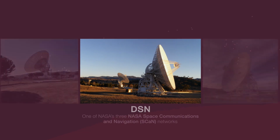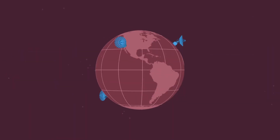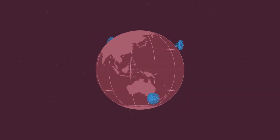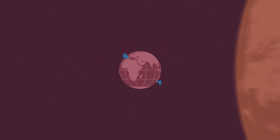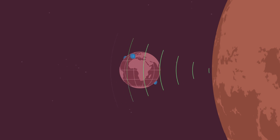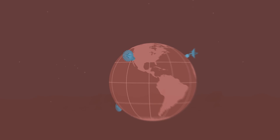The DSN has 3 antenna complexes evenly spaced around the world in the United States, Spain, and Australia. That means that as the world turns, at least one antenna complex can always contact the spacecraft, no matter where they are in the sky above Earth. Let's visit these 3 complexes to learn more about each one.